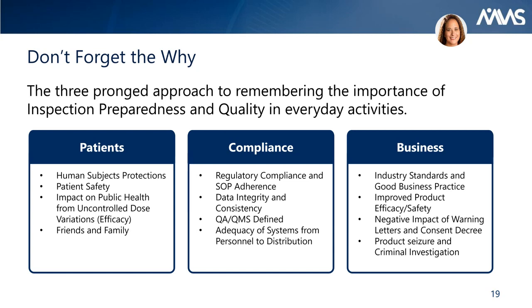You cannot guarantee that you are providing a quality product to the end user if you are not in compliance with regulations and can provide evidence as such. Additionally, attainment of the goals may be critical to your business's continued success.